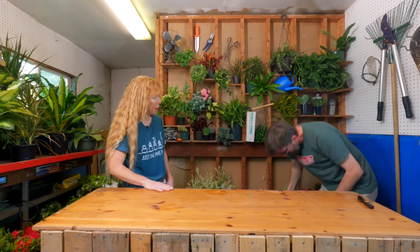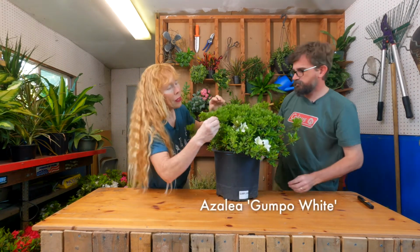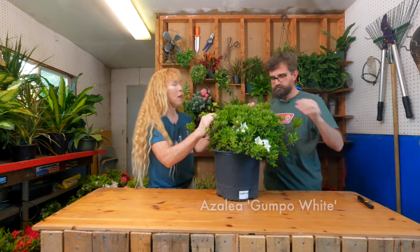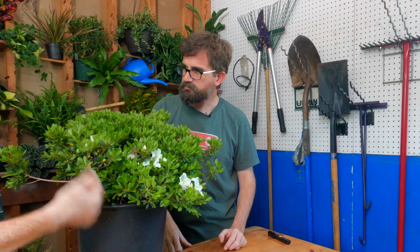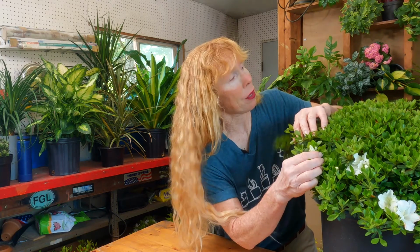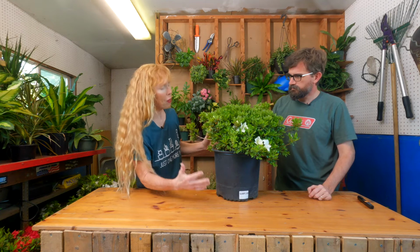It's just absolutely incredible. So this is the classic Satsuki, the little Japanese azalea. Such different foliage. Isn't it sweet though? It's very nice. This one's kind of fun because it blooms later in the season than some of the other guys do, more like into late May. So it's just starting to open up. Late May, early June.